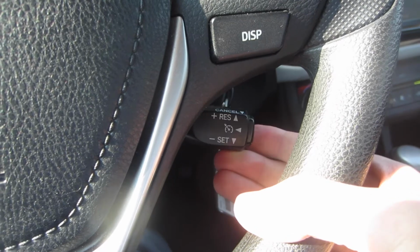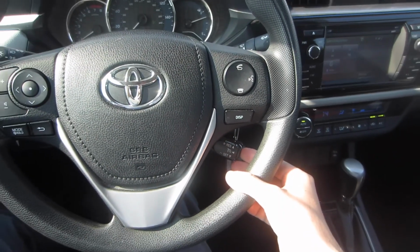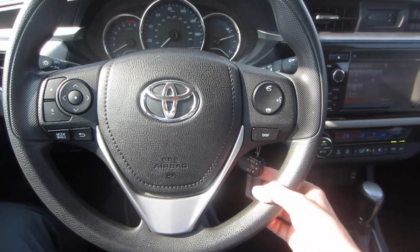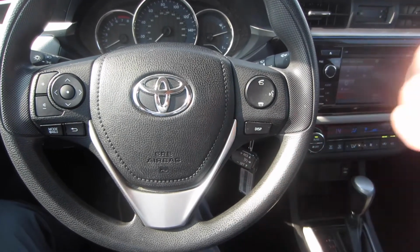I've actually driven a lot of Toyotas over the last, I'd say, 2 years, so I've gotten used to this, but I just don't like it. I really would prefer Toyota to stick the cruise controls directly on the steering wheel, just like all the other major auto manufacturers have done.